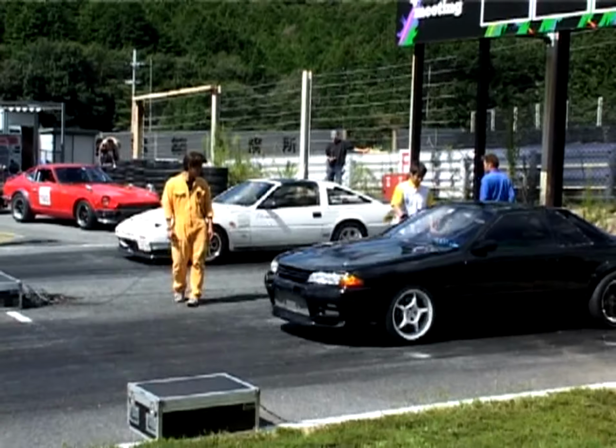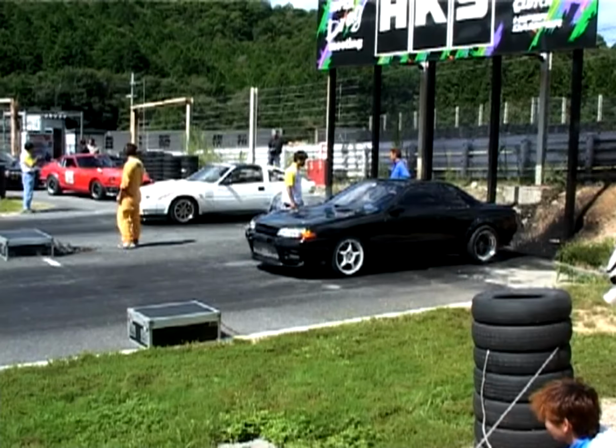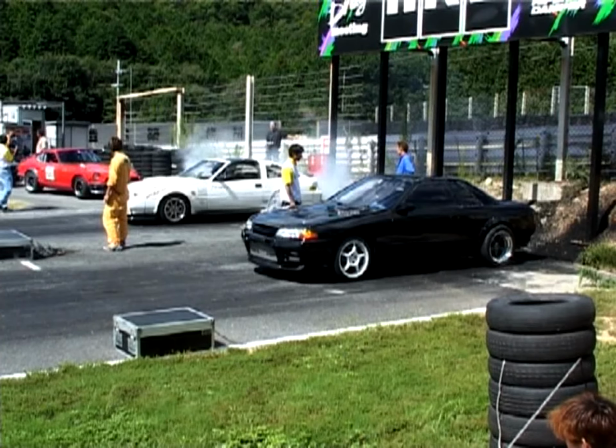The black car is an R32 Skyline built around 1992. This one is rear-wheel drive, but the GTR version is four-wheel drive.